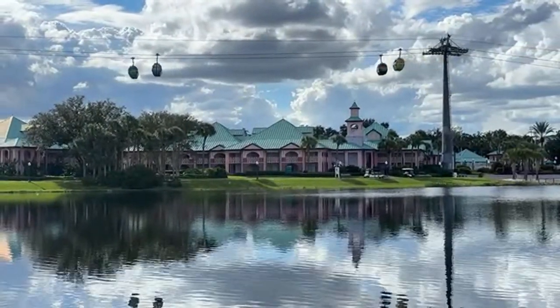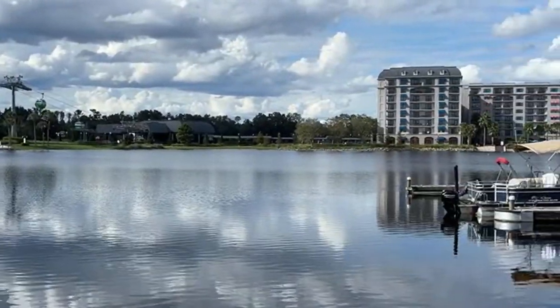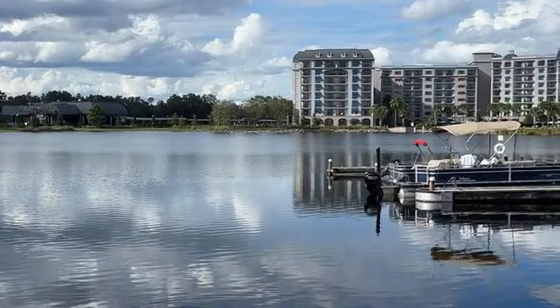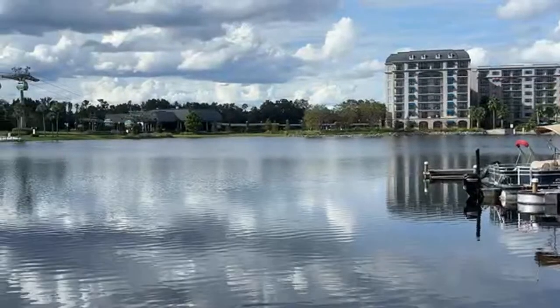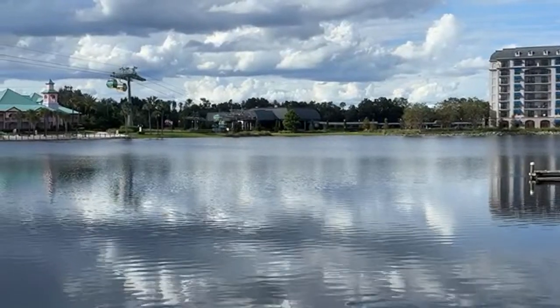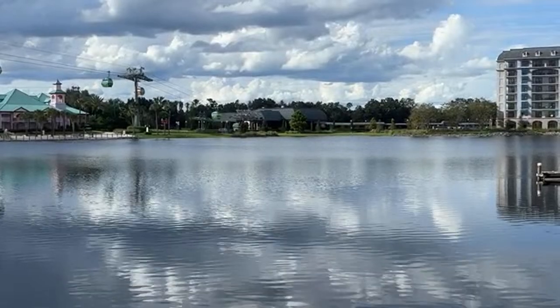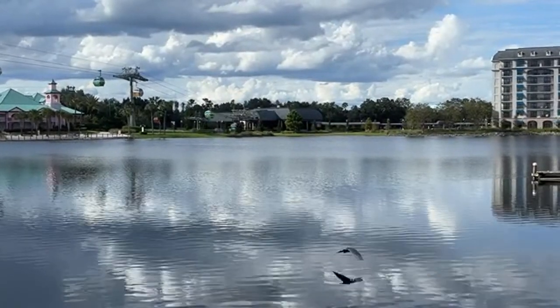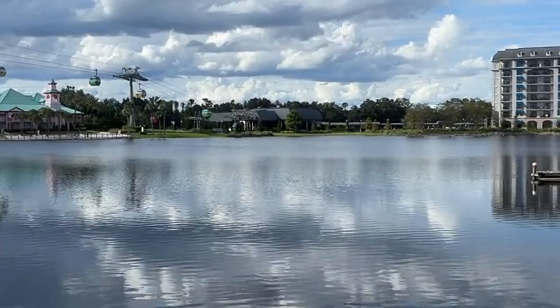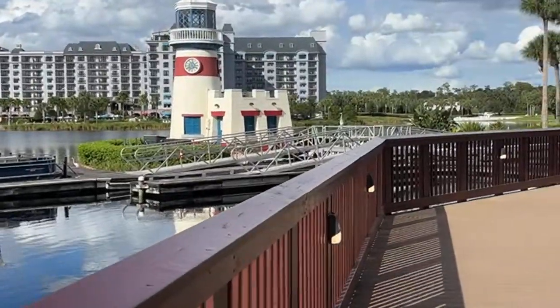So this is the pool area, this is Sebastian's, and this body of water you're looking at is called Barefoot Bay. And why would we call it Barefoot Bay? If I had a drone, I could take this camera, shoot it up, and you look down at it, it looks like a barefoot. I'm not joking. Look at Google Maps, it looks like a barefoot. So it's just kind of neat. They named it Barefoot Bay.